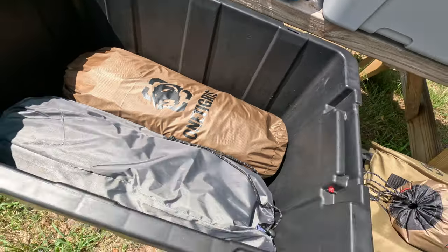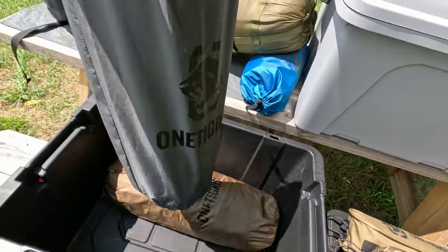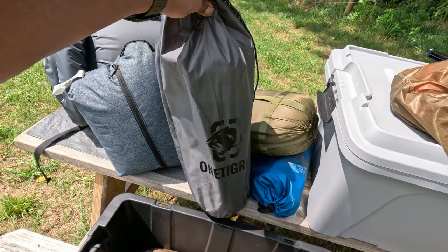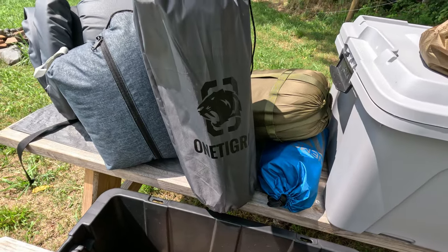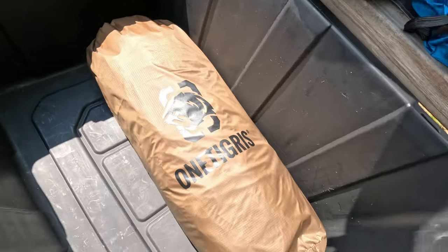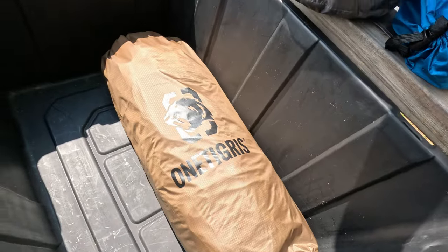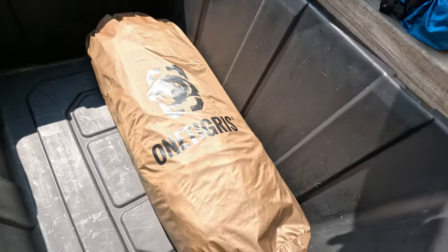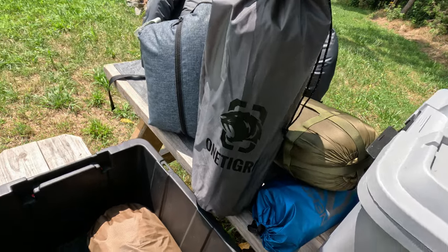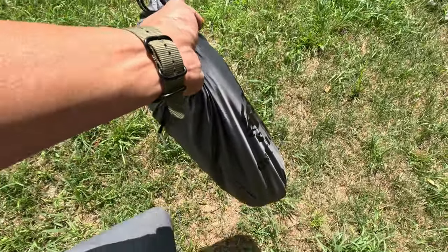So I'm actually gonna use the OneTigris Cosmitto 2.0. That is this guy right here. I'm gonna put him up right now. This here is the OneTigris Scaena. These both are two-person tents. And I've used this one, but this one I'll be opening up for the first time right now. It does not come with a footprint. However, I come prepared.